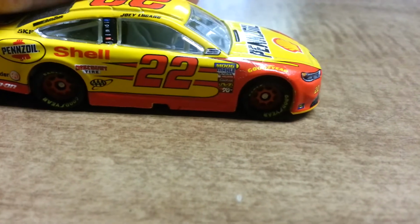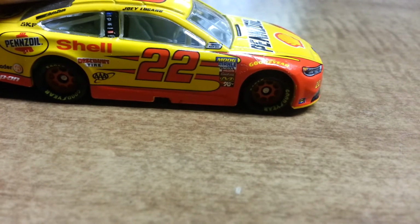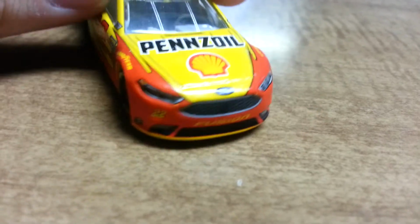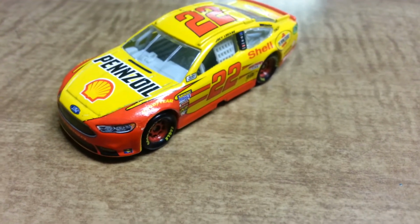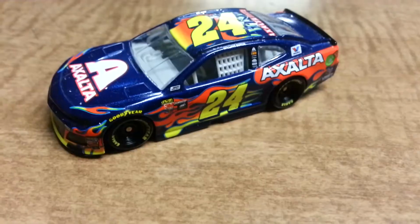There is the back end view of it. There's the passenger side view. And over the window and the window net, it has his name. There is the front view. That is Joey Logano's number 22 Pennzoil Penske Racing car.